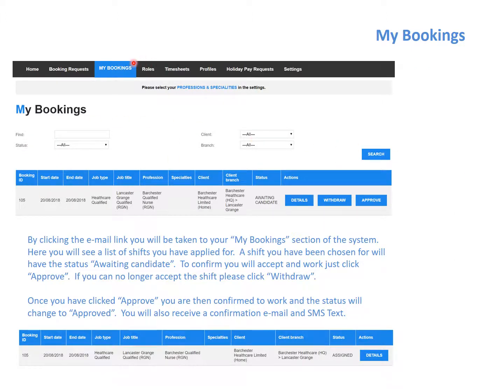In the system, under My Bookings, you'll see the bookings you have been selected for. Again, you can see the details of those bookings in the pop-up, and you can either withdraw because you're no longer able to do that, and this is prior to the booking being confirmed, or approve that. That's the same as clicking a Y on the text. It says you're definitely going to be working, you will arrive for that shift or shifts.